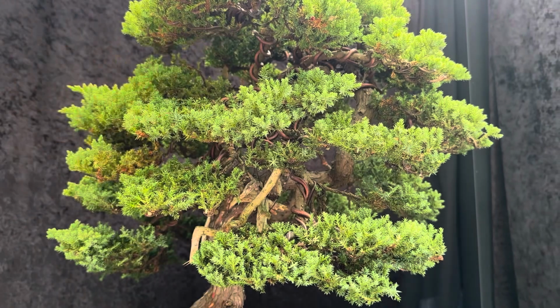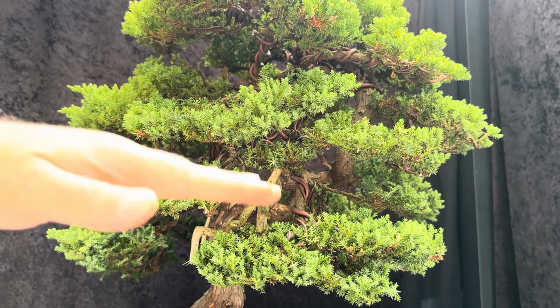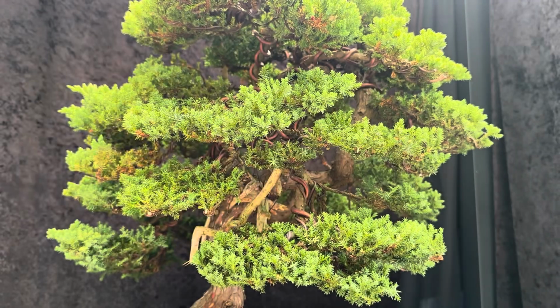It's just a continuous process of going through, cleaning up the excessive growth, cleaning up underneath the lines, and we get through the whole tree.